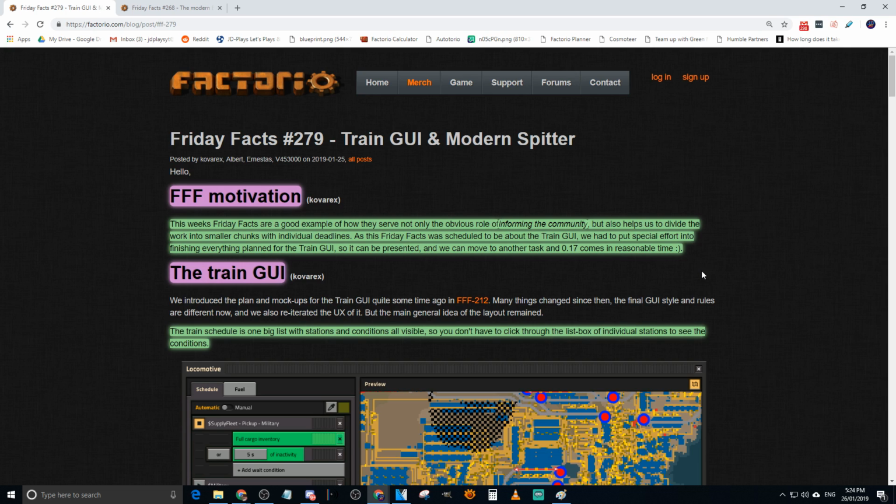It's like these other things that even though we've written about them in the blog, they're not actually finished, but they're on their way. And that makes me wonder about the train GUI as well. Are these finished or are these mock-ups? Even though we had a mock-up for the train GUI in Friday Facts 2.12, which was promised to us in version 16. And we didn't get it. And I was actually really disappointed. I'm actually checking that now. Yeah, go for it. Friday Facts 2.12. Oh yeah, that was the mock-up. Yep, there was a mock-up, and it was promised to us, and we didn't see it.